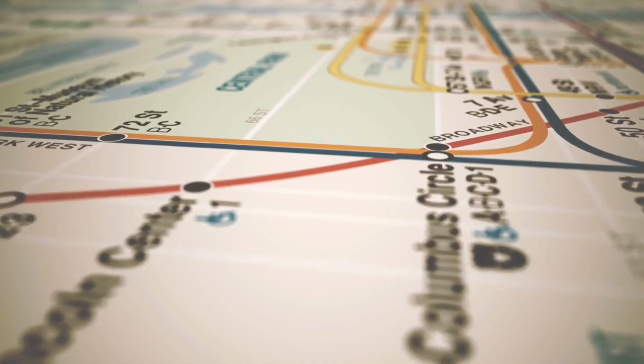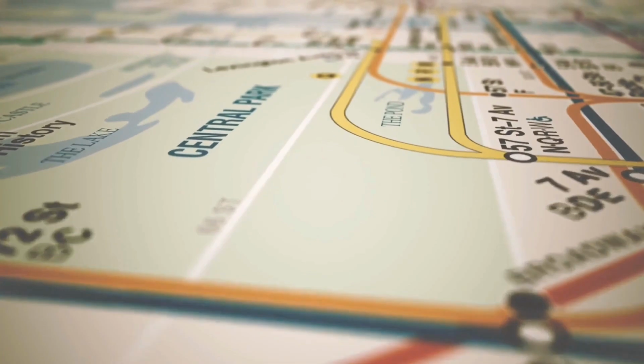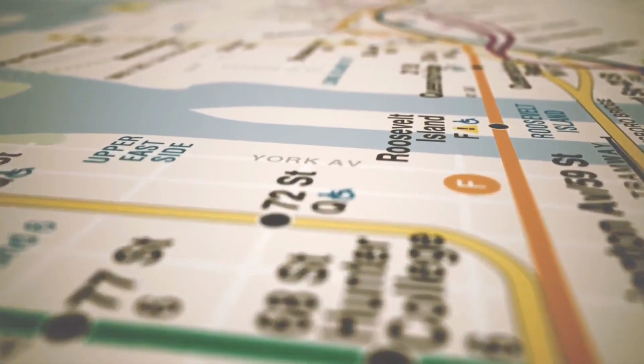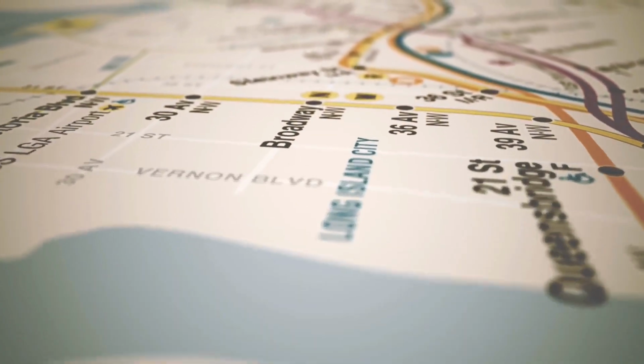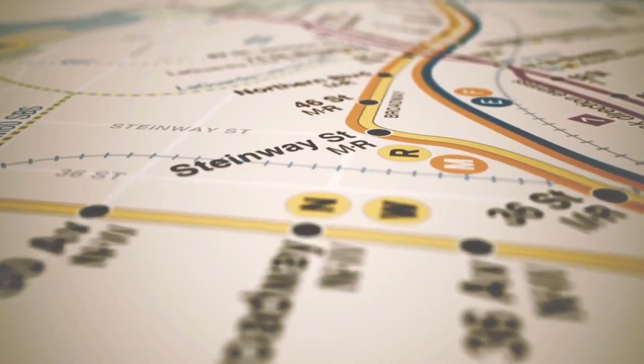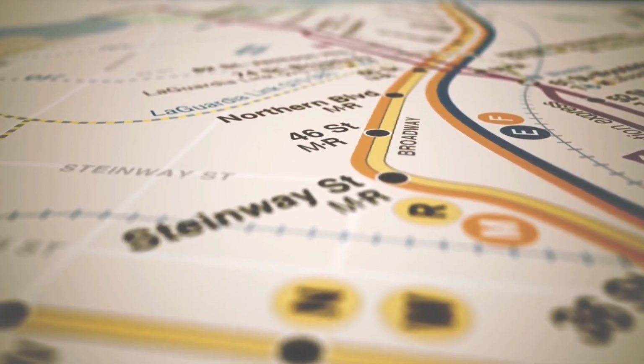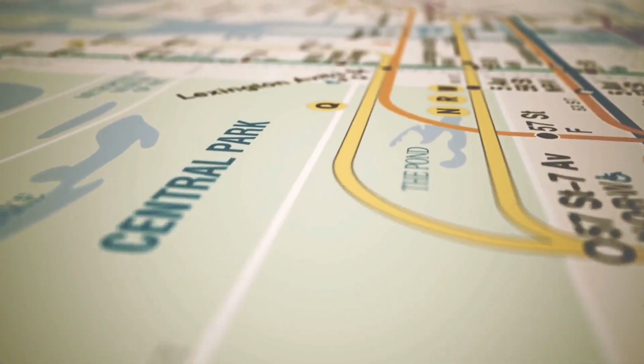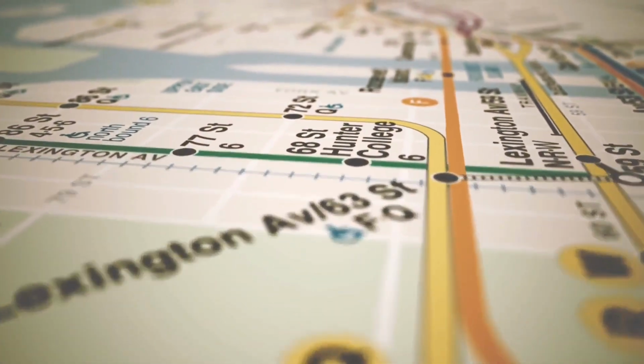The subway map looks complicated, but focus on the lines you need. Most visitors stick to a few key lines: the 1, 2, 3 run up and down the west side of Manhattan. The 4, 5, 6 run up the east side, and the N, Q, R, W run through Midtown, and the 7 goes to Queens.